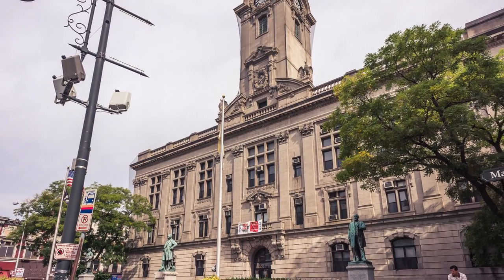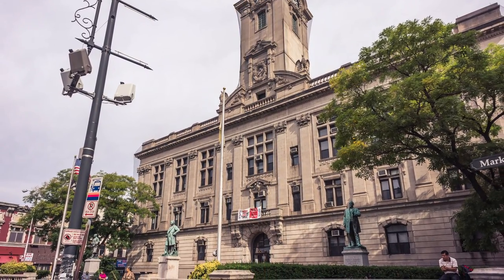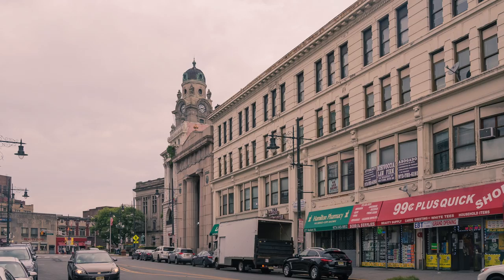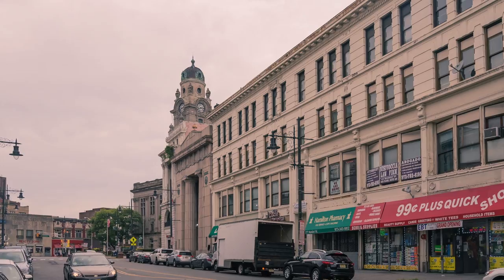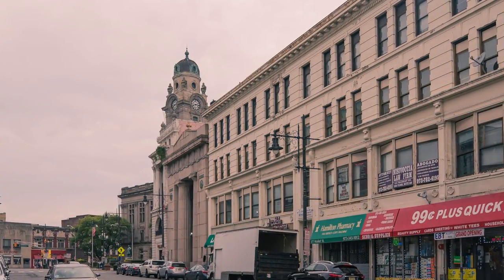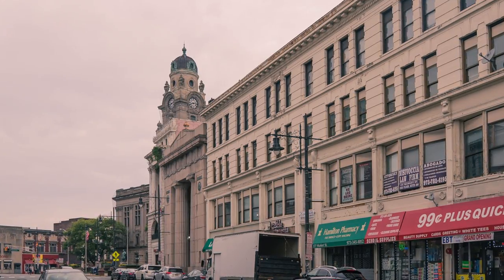Located in the heart of the historic business district at 155 Market Street, Paterson's City Hall is at the economic heart of the city. Auto and bus traffic can be heavy, and if you want to stop by for a closer look, parking is at a premium.